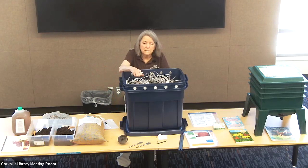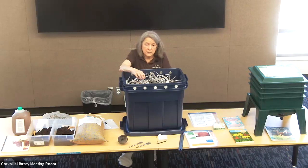For the tea, do you just use it to water plants with, or can you spray directly on plants? You can. In fact, it has properties of repelling powdery mildew, black spot on roses, and white flies, I've heard, as a spray.